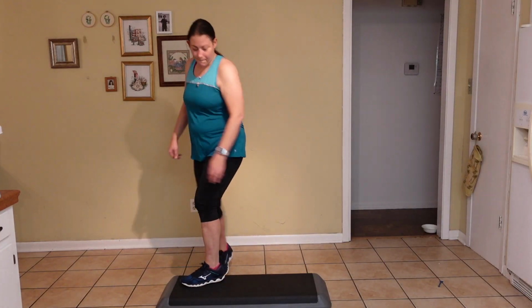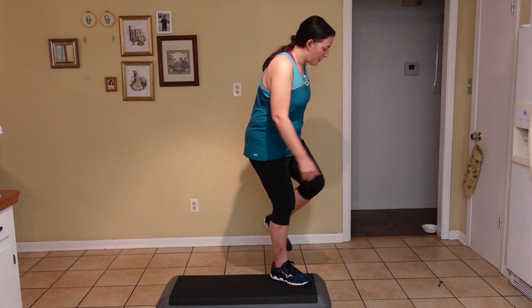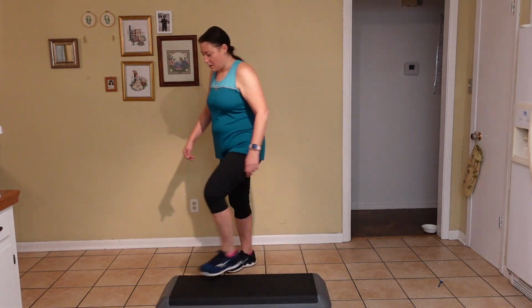It's very stable. If I get onto a slicker floor, I just put an old yoga mat that I cut up underneath it to keep it steady, or to keep it from sliding back and forth as you step. Yeah, I'm really enjoying it. The step is available on Amazon.